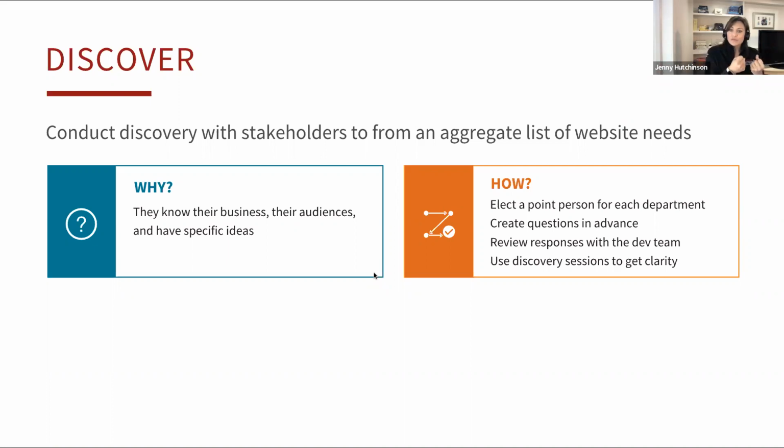Once I got that information back, I then reviewed it with the dev team. And I said, okay, tell me what questions you have. What do we need to find out at a high level that's missing from this doc in order for us to give a ballpark assessment of what we think it's going to take? And then that's where you use your discovery sessions to get that clarity, to align on questions, to make sure that you have a true understanding of everything that they're thinking about in terms of web.